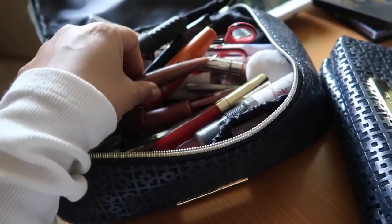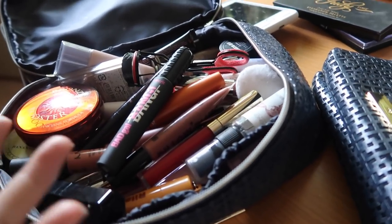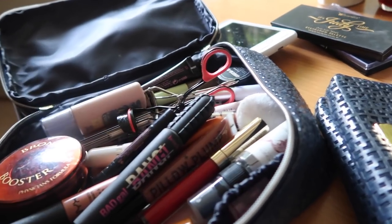Good morning. I just finished my makeup and I thought I would do what's in my makeup bag. Half the stuff I didn't even use, I feel like it was a waste of space for me to bring all this. Let me show you some of my favorites. I pretty much just have been using the same makeup this trip. Let's do, oh, someone's here.